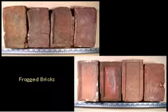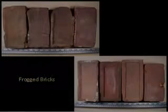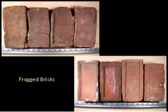These are bricks with what they call frogs, and the frogs are the indentions in the bottom of the brick. As you can see here, all of these frogs are different. It's eight completely different kinds of frogs, and I've used these frogs to help me attribute which builder made the bricks and which builder built what structures, and it's actually been a very helpful technique. The ones in the upper left-hand corner are the earliest frogs in the area, and you can see they're poorly formed compared to the ones in the lower right-hand corner.